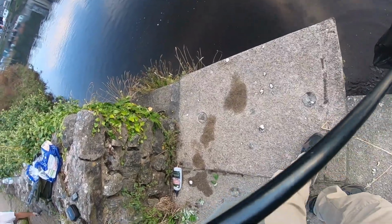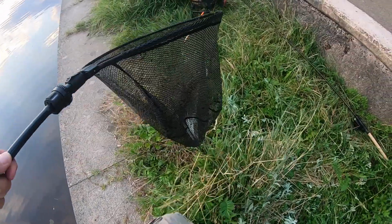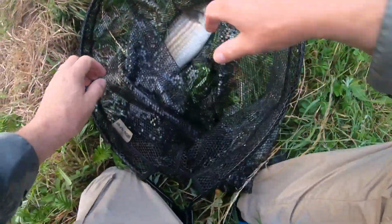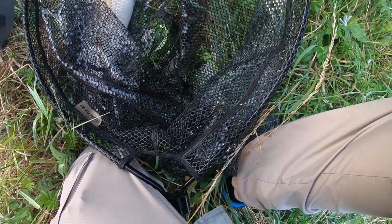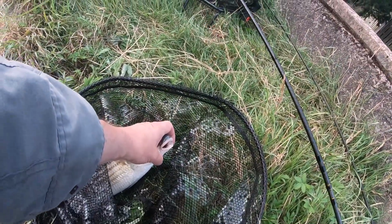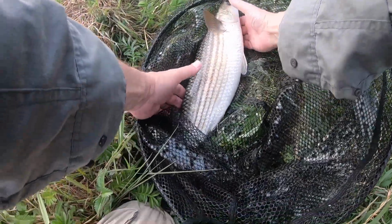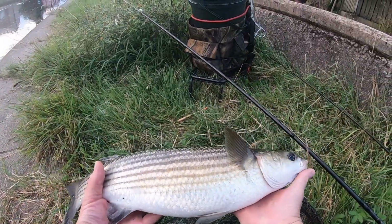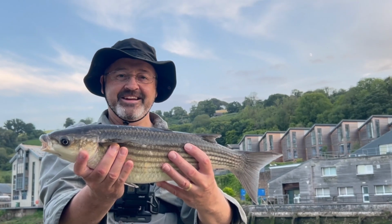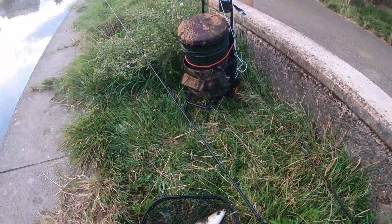Alright, let's have a look at him. Let's try and fold the net. I couldn't get the net to lock out. Oh, he's fat as anything, this one. Right, let's have a look. He's a good 3.5 pounds, I think. Should weigh one really. Oh, he wasn't coming off. Oh, that's a beauty. That's a nice fish. 3 pounds, good 3. I'm pleased with that. Beautiful fish, I think. God, that one was strong.